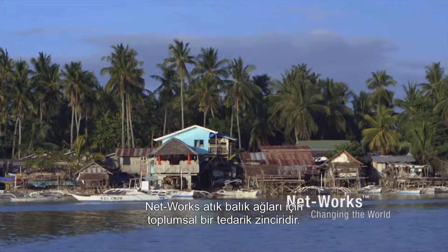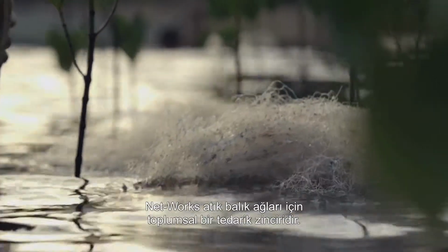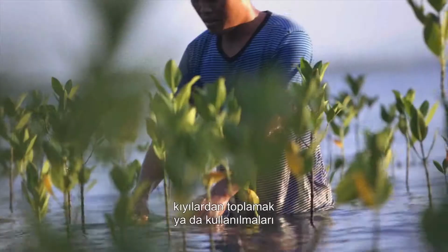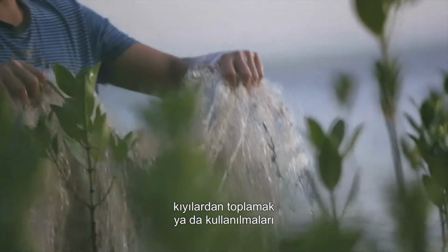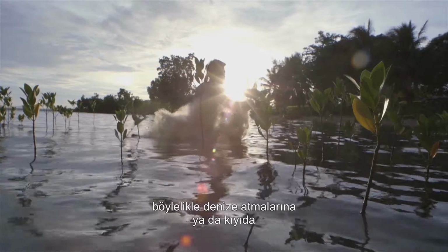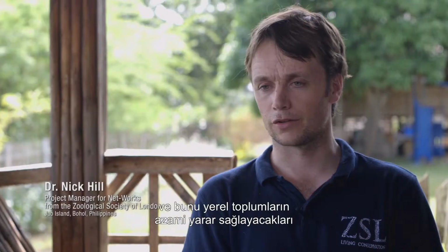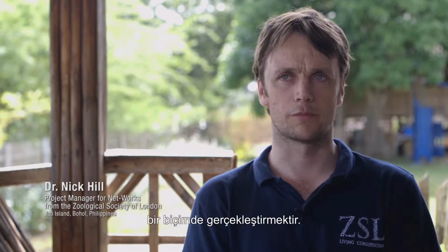Networks is a community-based supply chain for discarded fishing nets. So the idea is to collect discarded fishing nets off the beaches or get them from fishers as soon as they have finished using them so they don't throw them into the sea or just discard them on the beaches. And do it in such a way that the local communities benefit as much as possible.